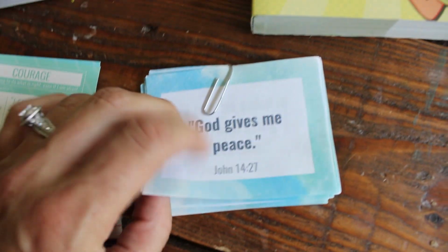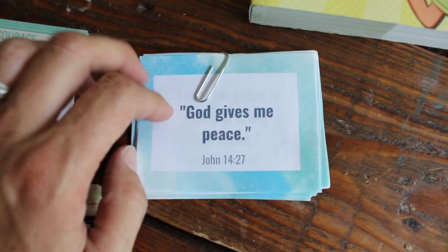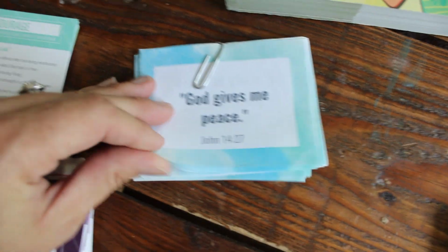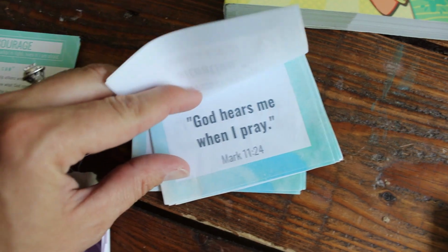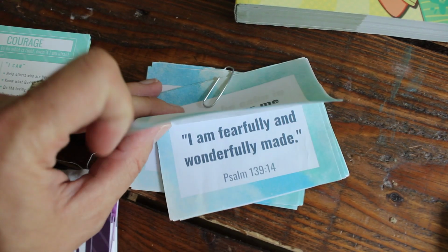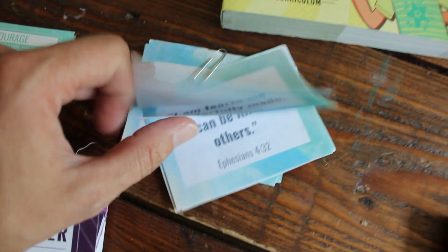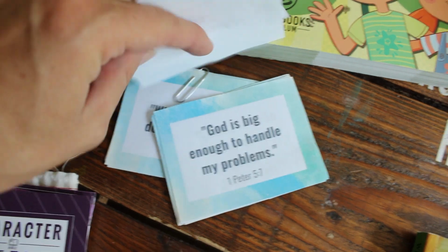These I printed off of, I forget where. I wish I had the resource for it, but I printed these offline. And these are scriptural affirmations. And the kids have actually memorized these, so they know these by heart now. But we're still going to continue using them because I think it's important to remember that God's word speaks life into us. And so I want them to know what to say to themselves to help them to apply that.